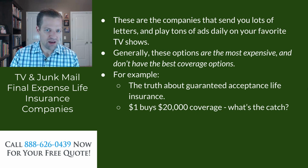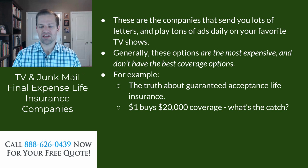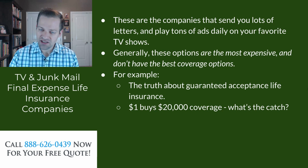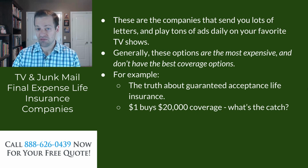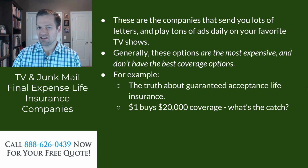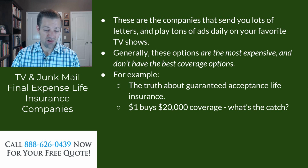Also, you've probably seen the companies that do the $1 buys you $20,000 in coverage. What's the catch there? Well, that's a term insurance plan that goes up in price every 5 years and then cancels at 80. So they bait you in, obviously, with a cheap price. Then they go up every couple of years. And a lot of people end up dropping it before they even need it because it becomes so expensive with the price increases. And a lot of people who buy this are buying it for final expenses, and they're baited by the cheap price.